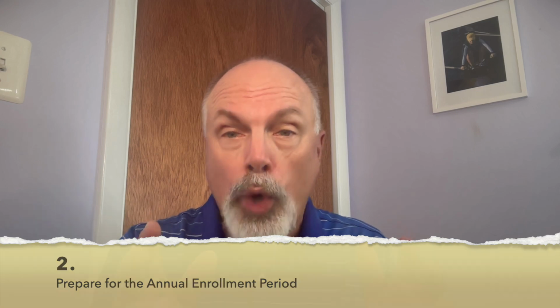Now, the second important to-do is to prepare for the annual enrollment period. For those on original Medicare with a Medigap policy, you will only need to review your Part D coverage. Your Medigap supplemental insurance plan works with different rules. The contract cannot be changed. It is standardized from year to year. The only thing that can change is your premium each year. So you don't need to shop for that. Generally, you'll sign up for a Medigap in your initial enrollment period and keep it for as long as you can until you move and it's no longer offered in that state, or it becomes too expensive.